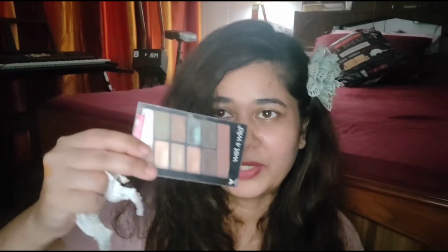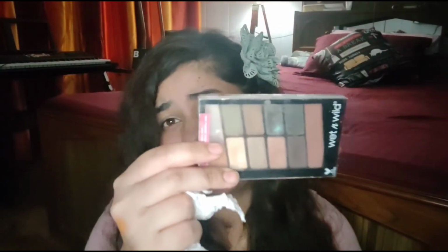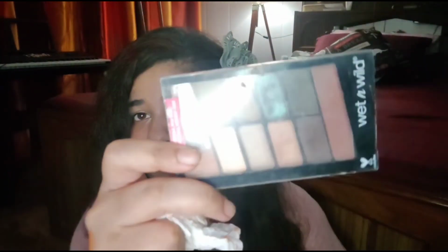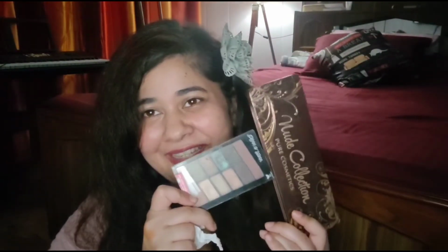And the next palette that I'm going to give away is the Wet n Wild one. Also, it is very used, so I'm definitely going to be giving it to somebody who does not mind that I have already used it. Because these shades I can definitely find in my ColourPop palette, and these shades I can definitely find in my Revolution nude palette. So these are going to find new homes for themselves. So I'm super excited about that.